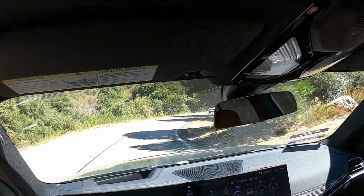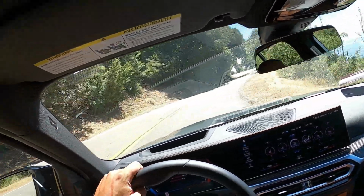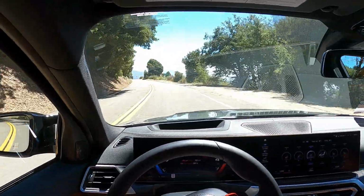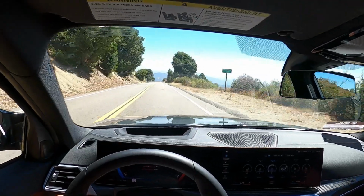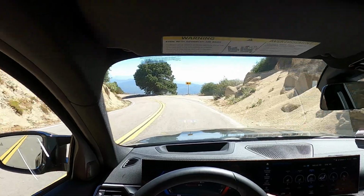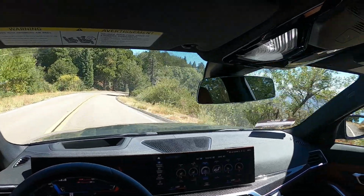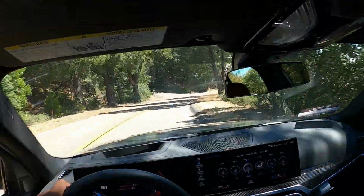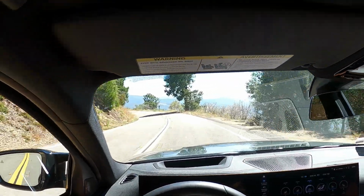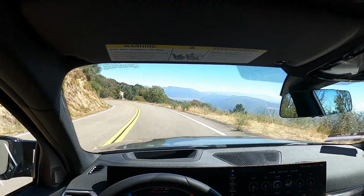I mean, the only other option in this class is a CT4-V Blackwing, which I actually did drive a few weeks ago. My buddy has a car, he let me drive it, and quite frankly, it's the reason I bought this car. It's actually very impressive. The power is great. It might feel a little bit more powerful than this, truthfully, but it made me start looking for a CT4-V Blackwing. I just couldn't find one in Southern California with a manual transmission.